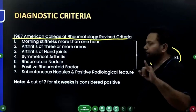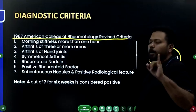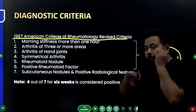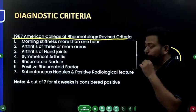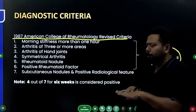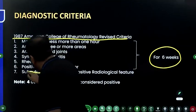And early morning stiffness of the hand joints, more than 1 hour for 6 weeks. Arthritis of 3 or more areas. Hand means, another elbow, knee, like that, different areas. Arthritis of hand joints. Symmetrical joint involvement. Rheumatoid nodule. Positive rheumatoid factor. Subcutaneous nodule is this rheumatoid nodule.